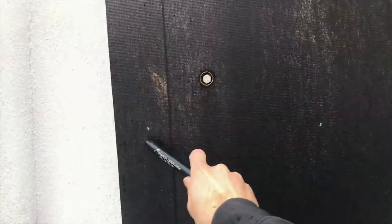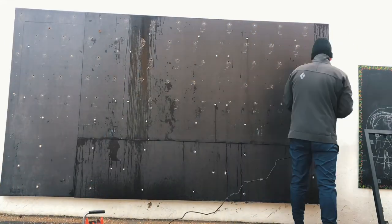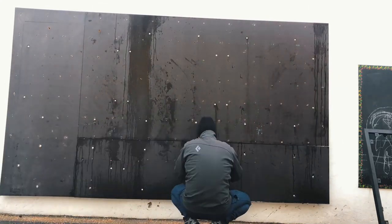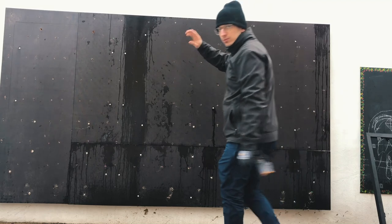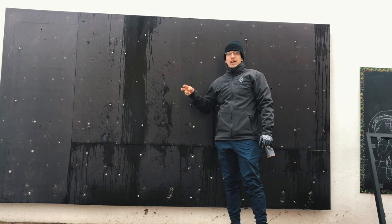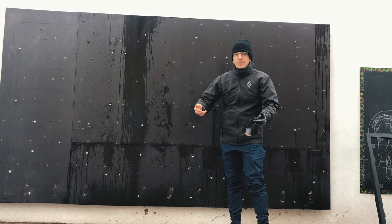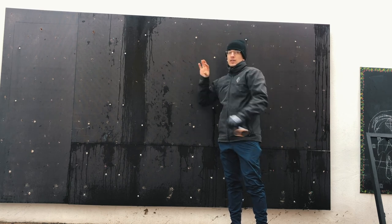Now I'm making markings. I'm marking up where the bolts will be drilled. Already being marked. I drilled all the holes. Now, what's left is to put the bolts in from behind. In order to do that, I have to take the board off and then put the bolts on from behind, put the board back up, and put in the holds.